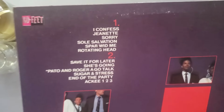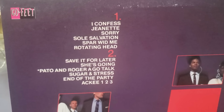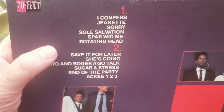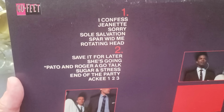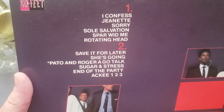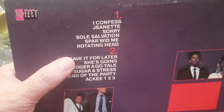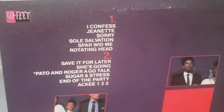One of the things that really helped this album a lot is that it has a few pretty popular songs on here. I think the two that most people know would be Save It for Later, and then, well, for me it was I Confess. I quite liked that song a lot, but Save It for Later got a lot of play on early MTV, and so that kind of helped it.